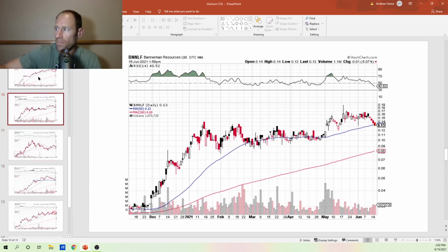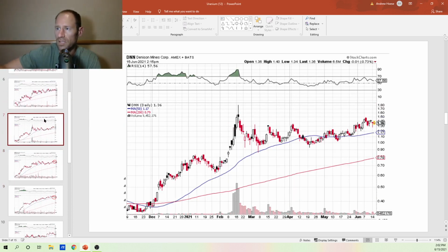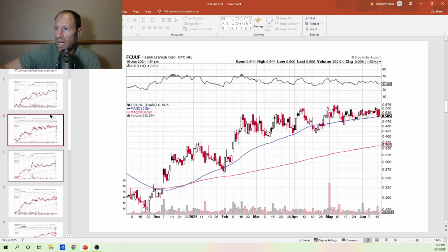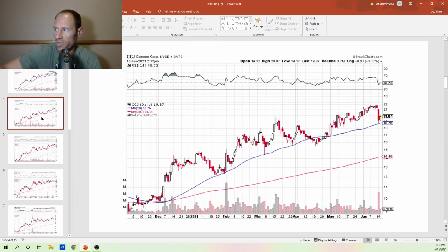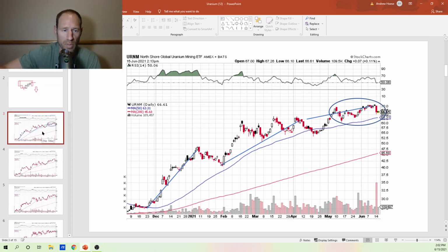Looking up here, no, I wouldn't add into Bannerman. I wouldn't add into Global Atomic. I would be waiting. Denison Mines is kind of in the middle. Fission, I'd wait to see which way it would break. If it breaks to the upside, I would probably enter. If it breaks to the downside, I would wait. But those are the two that I would look at.